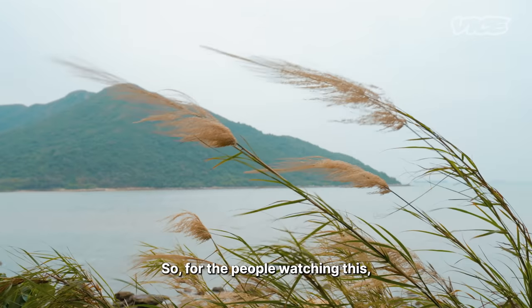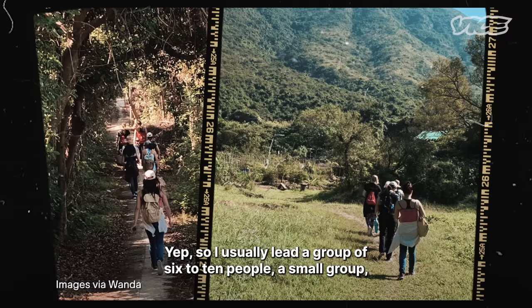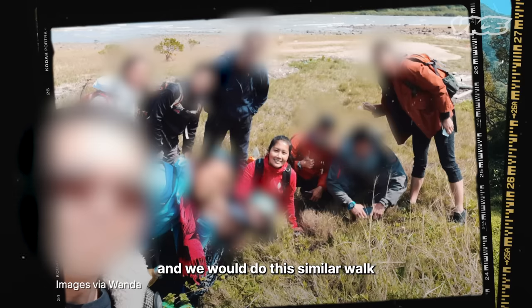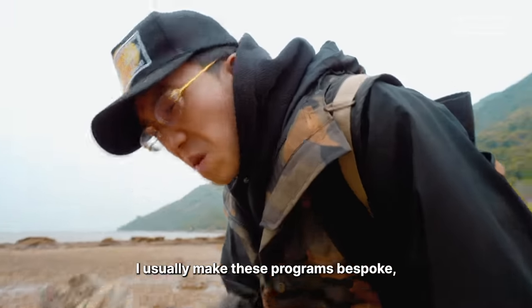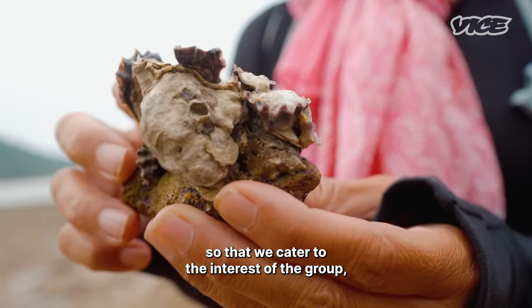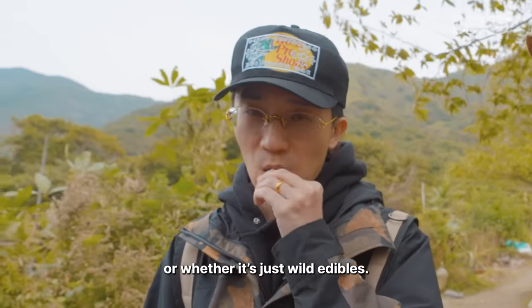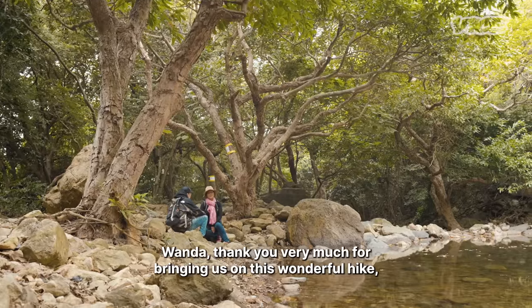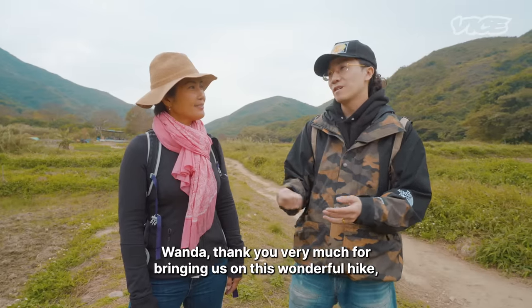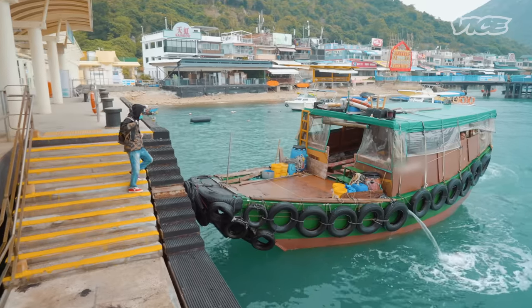Okay. So for the people watching this, is there like a workshop that they can join? Yep. So I usually lead a group of 6 to 10 people, a small group, and we would do the similar walk that we've done today. I usually make these programs bespoke, so that we cater to the interests of the group, whether it's Chinese medicine or whether it's just wild edibles. And then we spend the day outdoors looking for these things. Wanda, thank you very much for bringing us on this wonderful hike and also teaching me the ins and outs of foraging. My pleasure, super welcome.